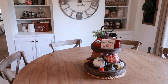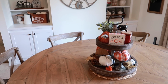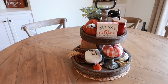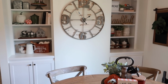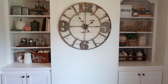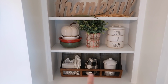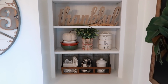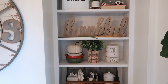My Amazon tier tray is on the table. I filled it with a bunch of pumpkins, really. I went with the Farm Fresh pumpkin theme on here. And then I have my built-in shelves over here. I'm trying to think. I've switched, I think, one thing from the last time I shared with you. I had a lot of questions on this little basket unit when I was decorating, and that was from Kirkland's a few years ago, but I don't think they still sell it, so I'm so sorry about that.